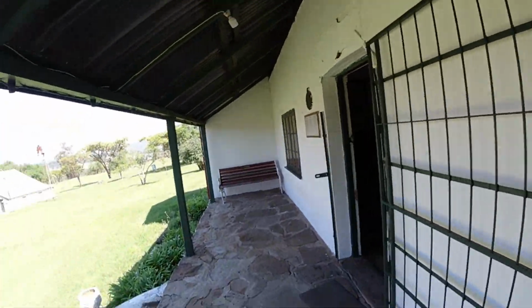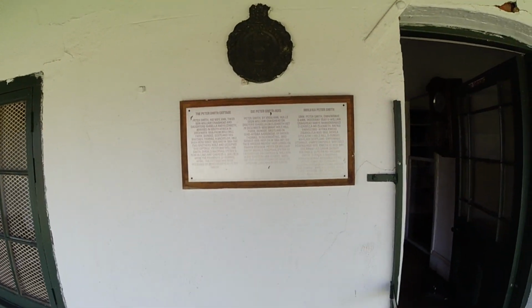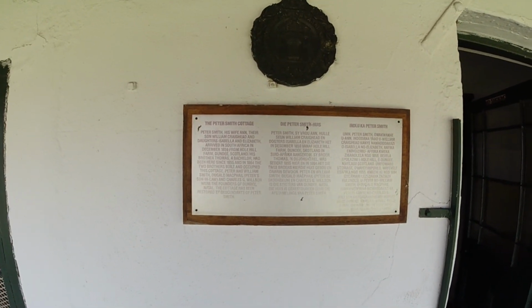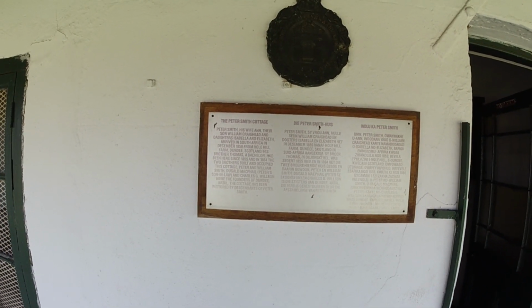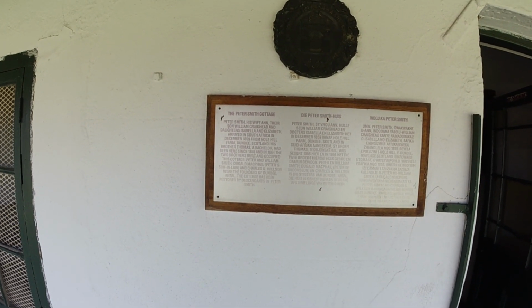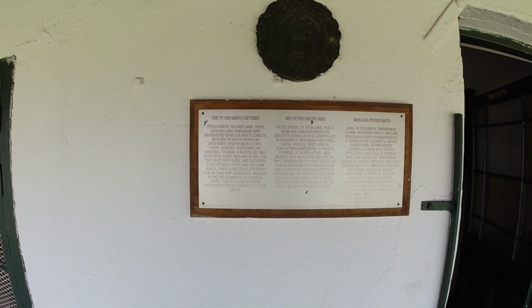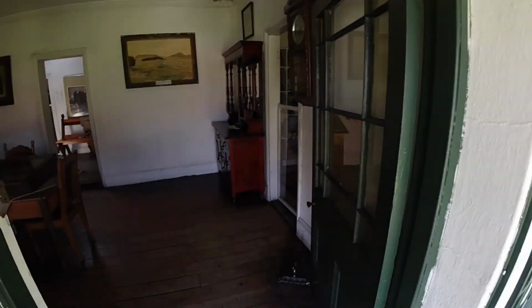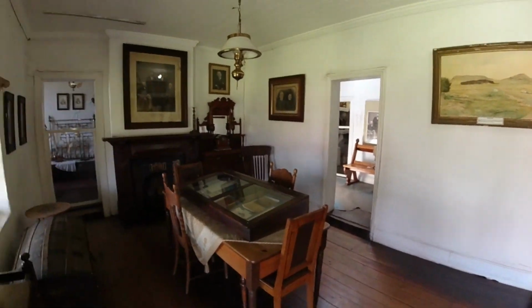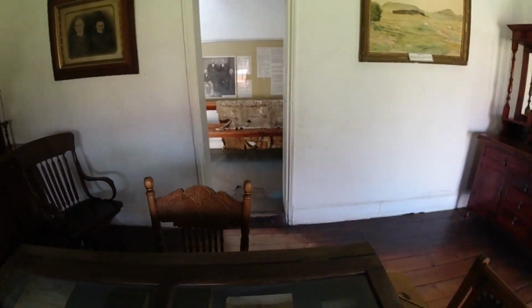Okay. What I like about this place, and I'm the only one here, by the way. So they came from Dundee in Scotland, him and his brother, and the brothers occupied this cottage. They probably brought women out later. Okay, let's step inside. Wow, look at this, lovely, isn't it? Lovely and cool. Scottish settlers at the founding of Dundee.